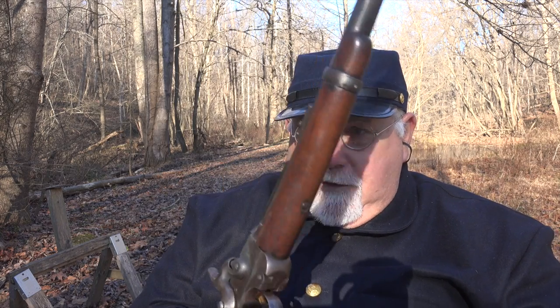Okay, well, I've been shooting the Smith Carbine for a couple of days now, a couple of range sessions, and I formed some definite opinions about it. The first thing I have to say is I like it. Now, this is an original, but Pieta makes a very nice replica of it. So if you don't want to get an original, you can get a replica.